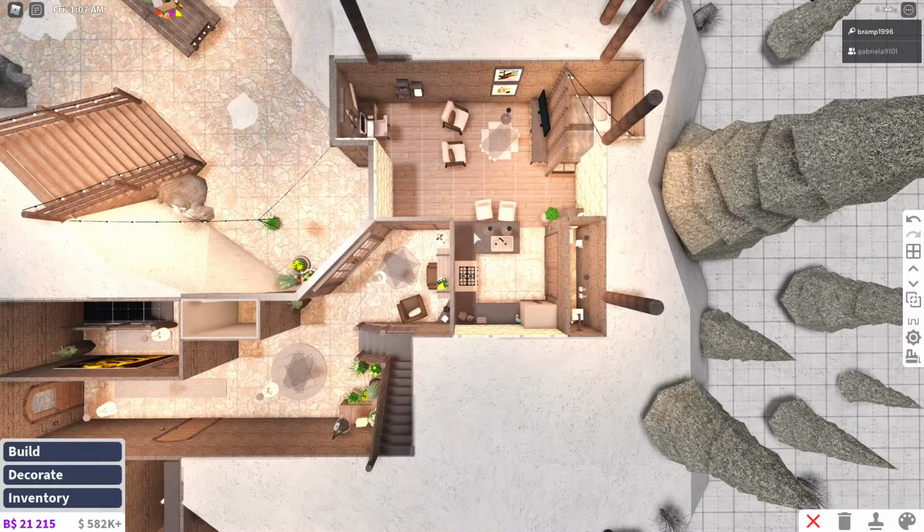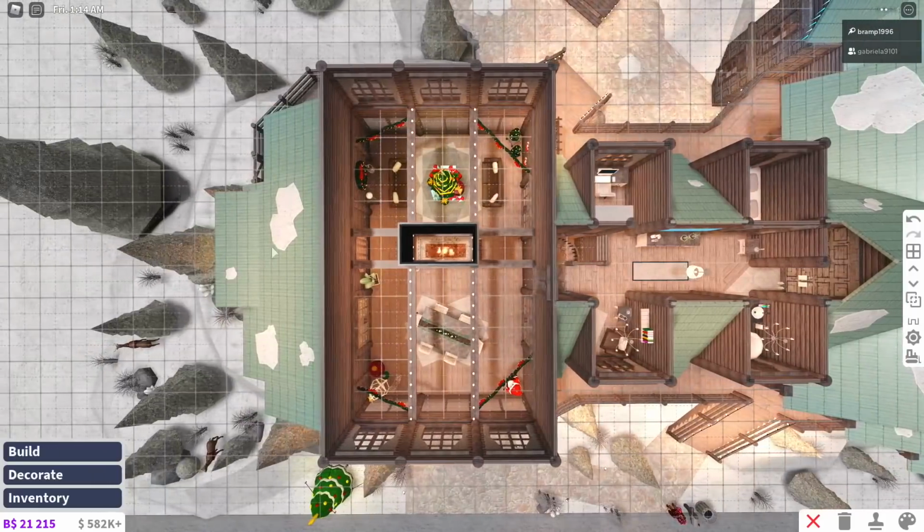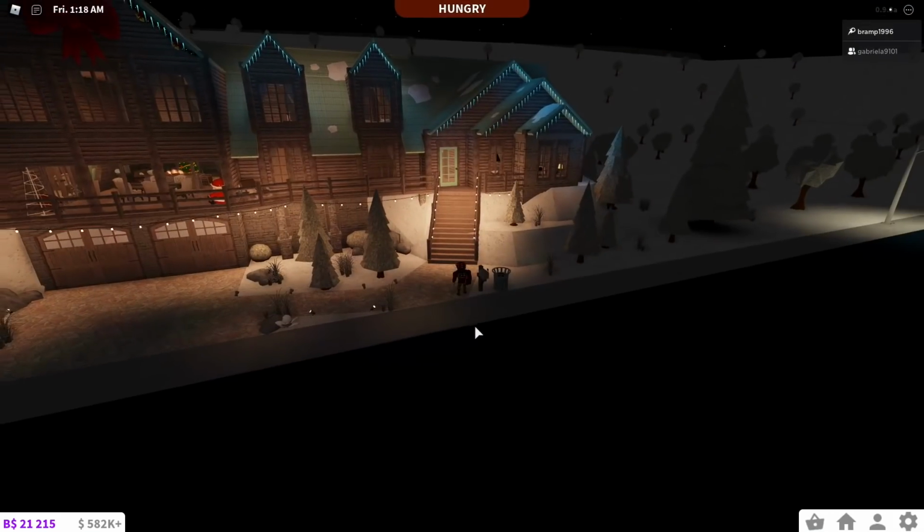1 is a bedroom with a kitchen and a TV area and stuff like that. So it's basically a full-on studio. The other one is just a guest house without a kitchen. Kitchen is right over here. So yeah, quite happy with how it turned out. We'll probably use this house a lot from now on.